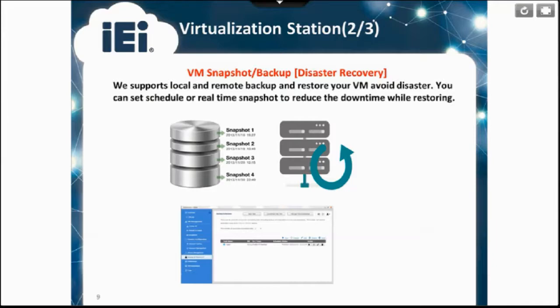Someone may wonder whether a failure could occur while a virtual machine is running. So we have some methods to prevent disasters, such as VM snapshot and VM backup. Virtualization Station provides a snapshot feature to record the virtual machine system status at a point in time. In the event of a virtual machine failure, the user can quickly roll back to the snapshot time to ensure continuous system operation. Virtualization Station allows you to back up active VMs without shutting them down, and the snapshot of the original VM can also be kept to be rolled back to any point in time, even after restoring the VMs.